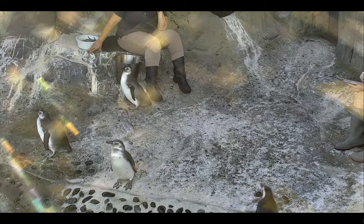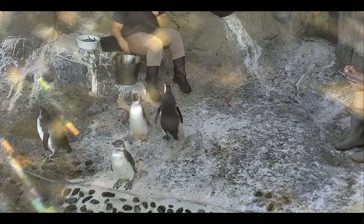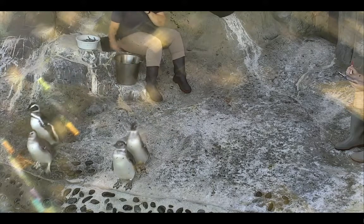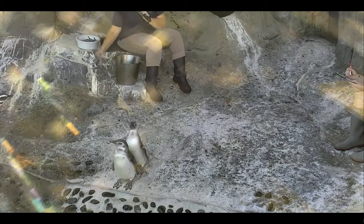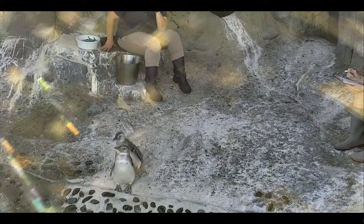Now, whatever is our oldest bird, and she's our most timid. Here comes Astaire. You can see the different ways that they approach. Astaire kind of goes in and he's a grab and go kind of boy. Come on, Astaire. Come on. You're okay. There's nobody here.